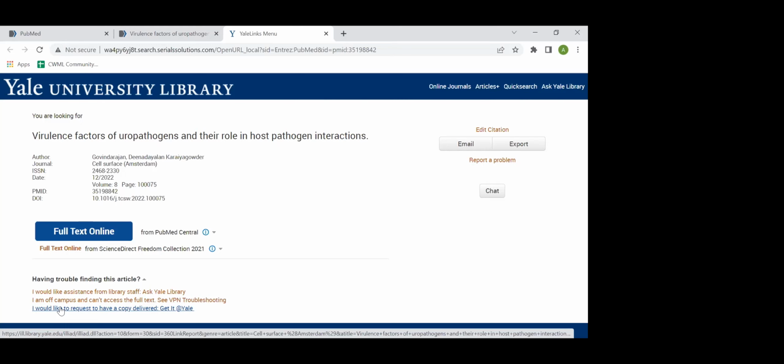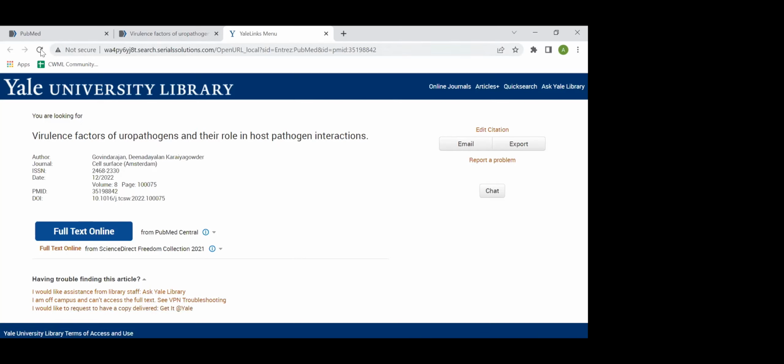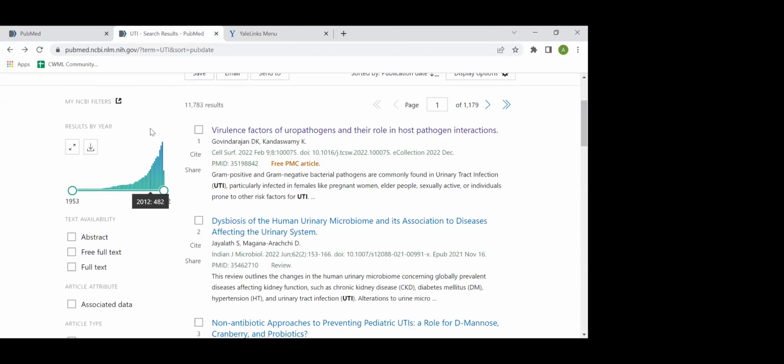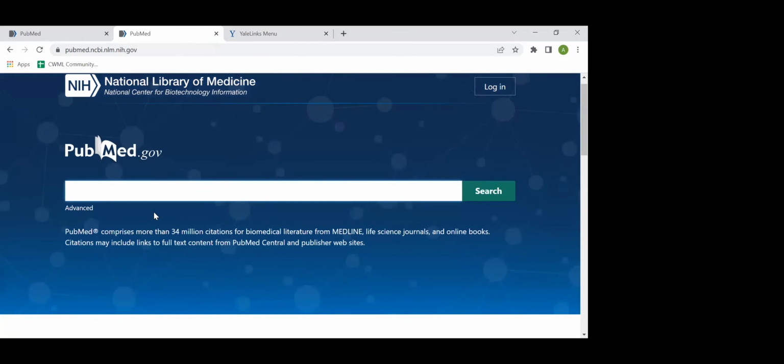It also gives our team more robust information like the PMID number, and it makes it easier for us to track down that information. So I highly recommend using this link resolver to order interlibrary loan, and that's why using PubMed with that at Yale is really important so that you see that information. Okay, so just quickly shifting gears here.